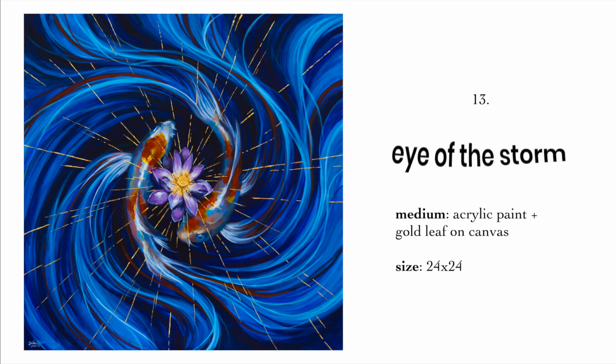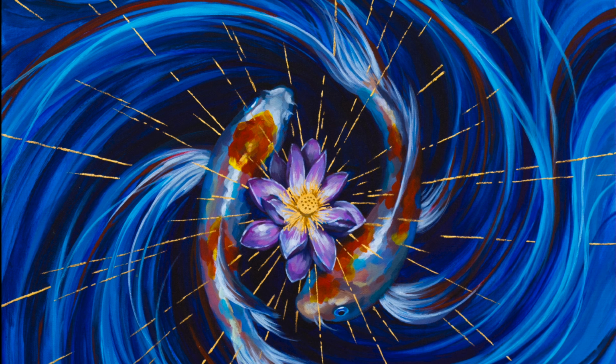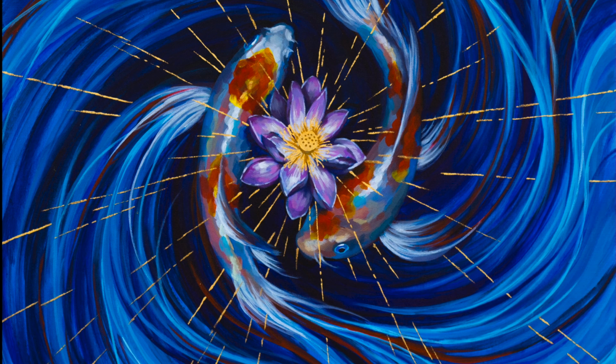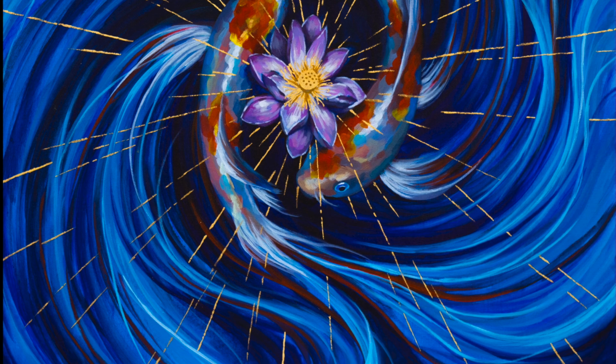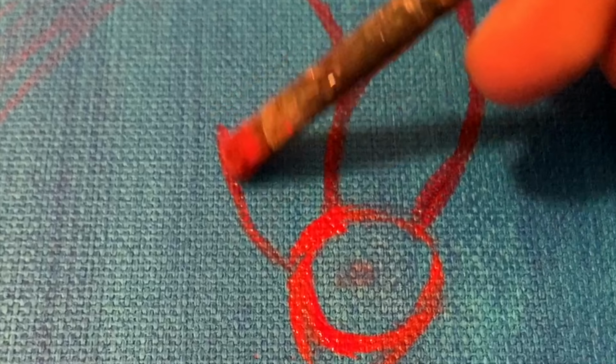Okay, so Eye of the Storm kind of marks the transition in my portfolio to pieces with more abstract elements. This is what I wrote. The theme of this painting is finding inner peace amidst turbulence beyond. In Eastern cultures, the lotus symbolizes rebirth and transcendence. Taking root in murky waters, it ultimately emerges with beauty and grace.